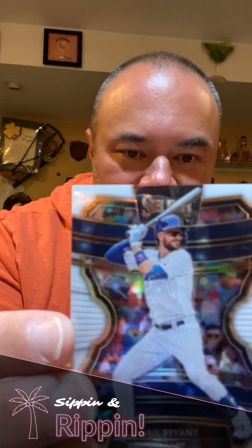$4 markup, not bad. This auto is a nice surprise here. It's 112 out of 209, not too shabby. It's a cool Mike Trout. And this Chris Bryant is pretty awesome. It's 1 out of 50.